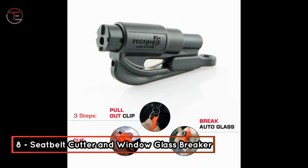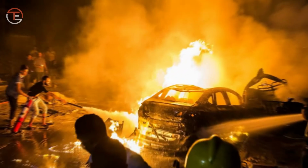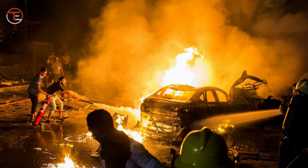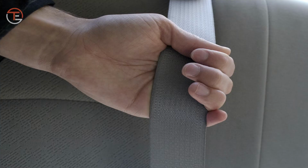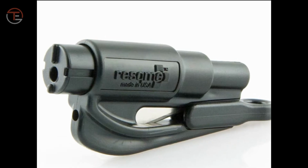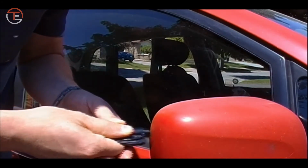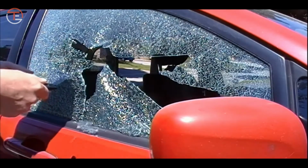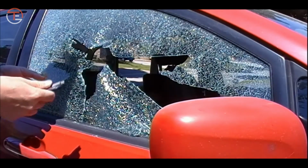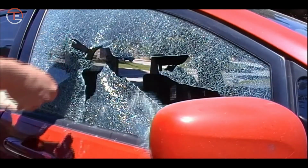Number 8, seatbelt cutter and window glass breaker. A lot of times, people die in car accidents not because of the impact, but because they couldn't escape the car quick enough. So having an escape plan in case of an emergency is a good idea. If the car door and seatbelt get stuck as a result of the impacted accident, you can flip out this device, cut the seatbelt, and break the car window to get to safety quick. The good thing about this gadget is that it works for both uses. You don't need to first grab a knife to cut, then look for a glass breaker. You can do both of them with just one little device. This tiny little device can be the difference between life and death.